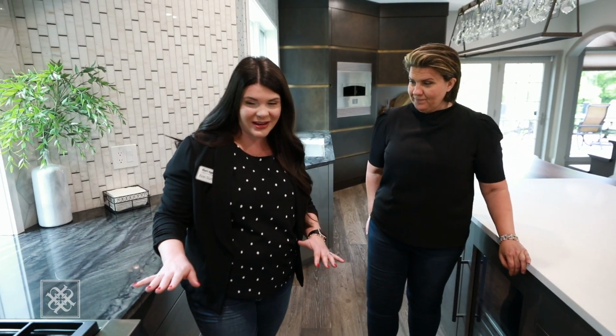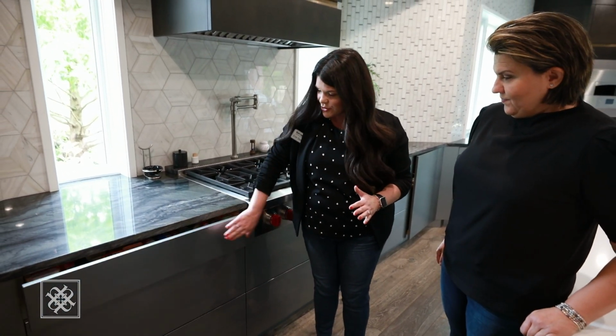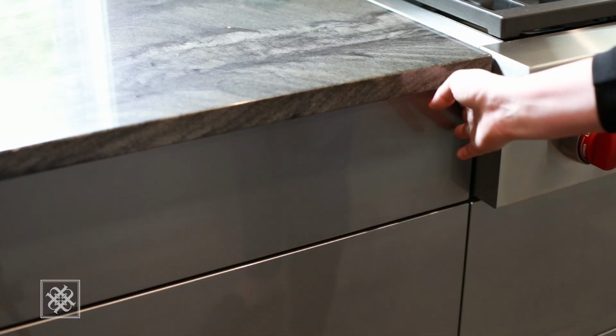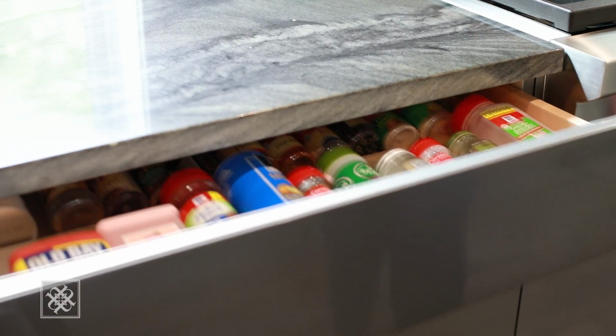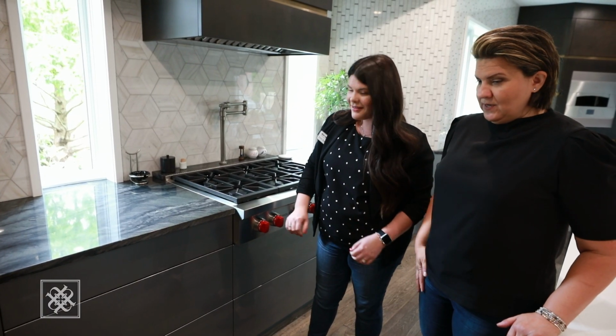I know something else that you pointed out when we walked in the kitchen, which I thought was so fun, were these drawers. Yes. So they're, you said, electronic? Yes. So all I have to do is push. Look at that. So all the drawers are electronic. Again, we did not want anything. We wanted just the sleekness of this kitchen. We didn't want any hardware. So that's what they got.